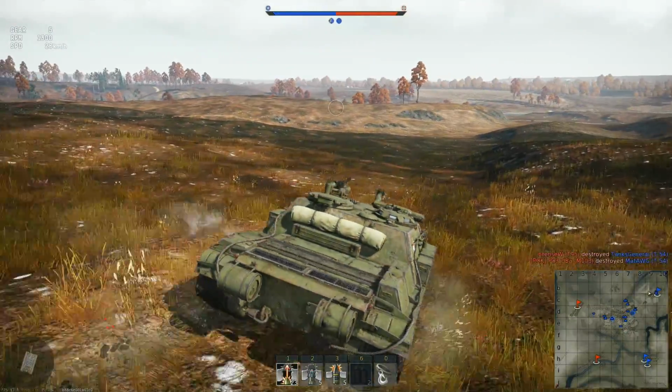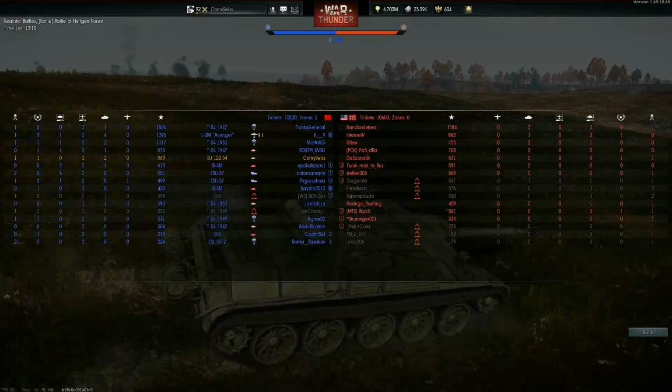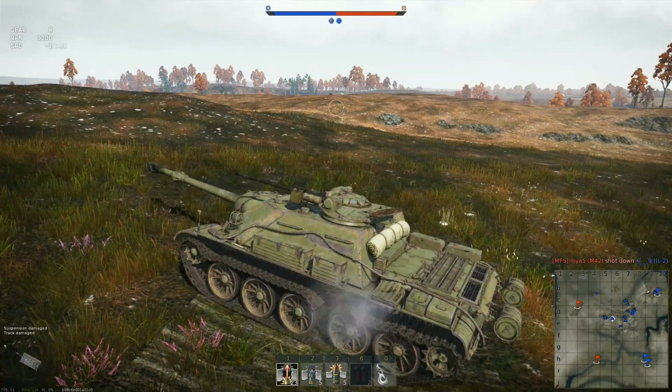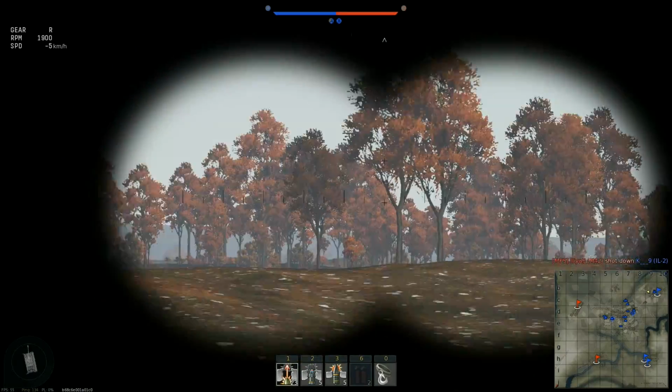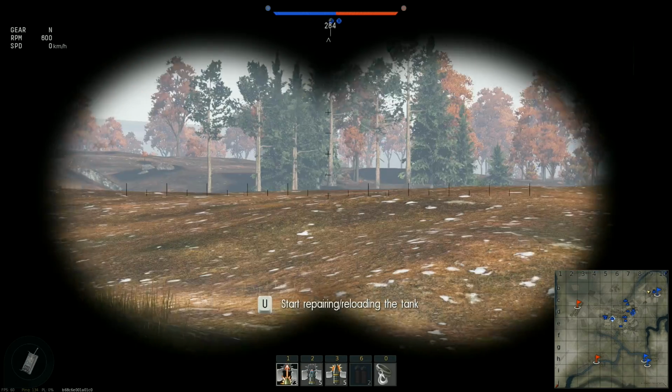Now, I took a hit. I'm scared. So I'm blitzing down here into this low ground because I want to try and get out. Bam! I saw the shot come in there. So I know exactly where he is. Don't immediately repair because I want to get this tank turned around. And I know pretty much exactly where the shell came from now.